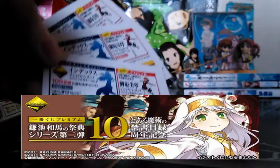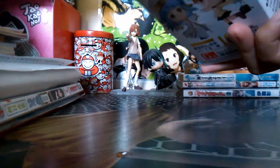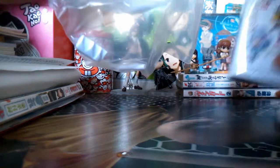So the first prize I got is actually the G prize, which is the mini figure. And who I got is actually this Index. So it comes in parts, and it even comes with a really nice stand here, which I will put together the figure in just a second.